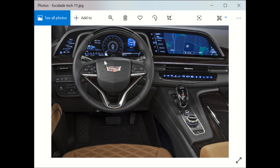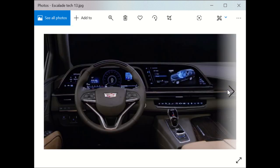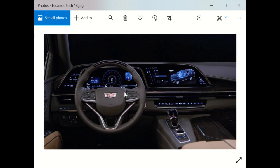And I've seen this technology before on expensive Mercedes-Benz, and it's good that Cadillac is bringing it, and they're not playing. Cadillac is a technology powerhouse. The Escalade is. And the interior is just elegant in every way. And this is the night vision. This is how it looks at night with that really dark black and the super system.